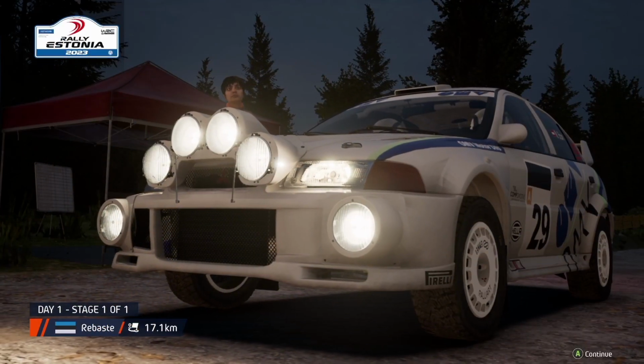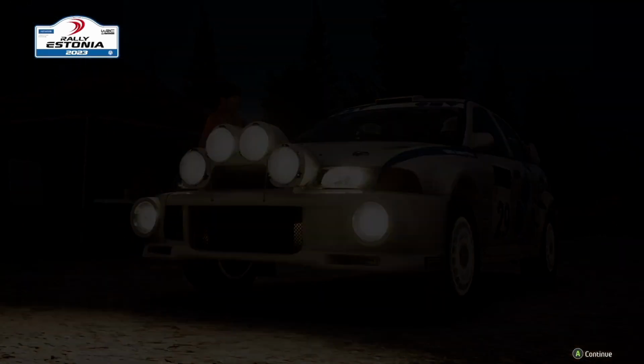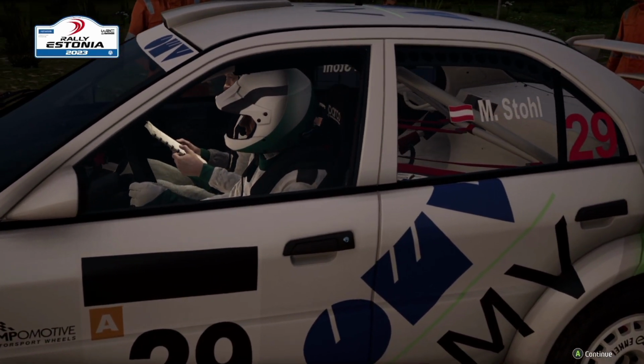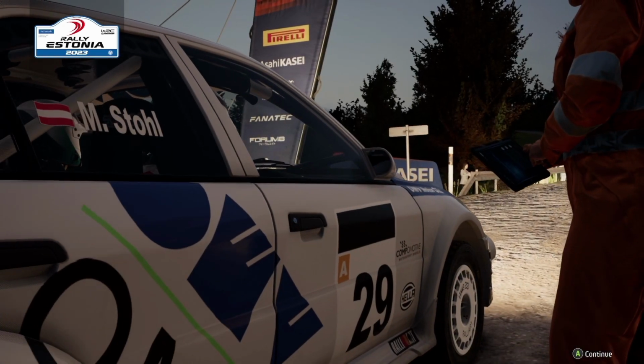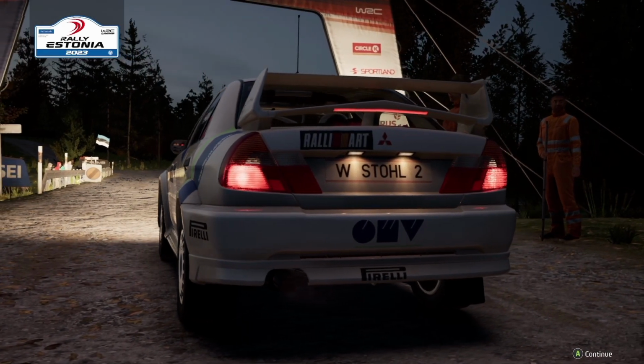Alright, here we are at Rally Estonia. At the beginning of the stage, we have 17 kilometers to go, and we're going to be doing it at night, as I said earlier. So this one is going to be a little interesting. There's definitely a lot of fun corners on this stage. There's a lot of big jumps, a lot of hairpins, and then square rights and square lefts, so we're definitely in for a treat.